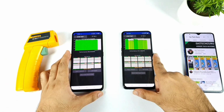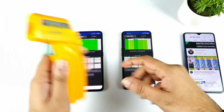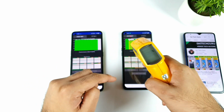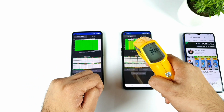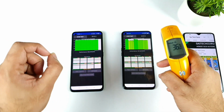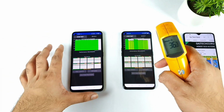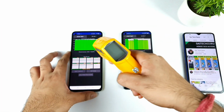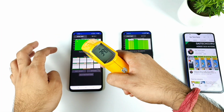Right now friends, we are getting close to exactly 7 minutes and 50 seconds, so close to 8 minutes of time. The temperature is 39.4 degrees Celsius and 39.2 degrees Celsius. You can see the Realme X1 Max is increasing the temperature little by little, whereas the Realme GT Neo 2 increased very fast in terms of higher temperatures. That's the one thing I did observe during this demonstration. You can see the difference.